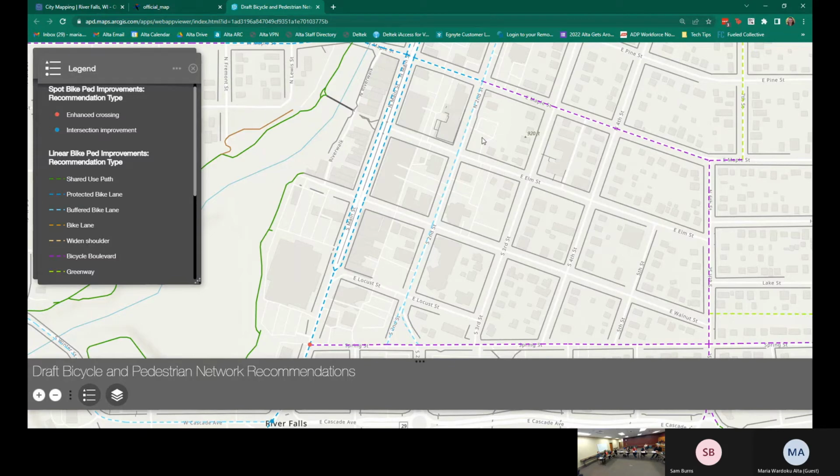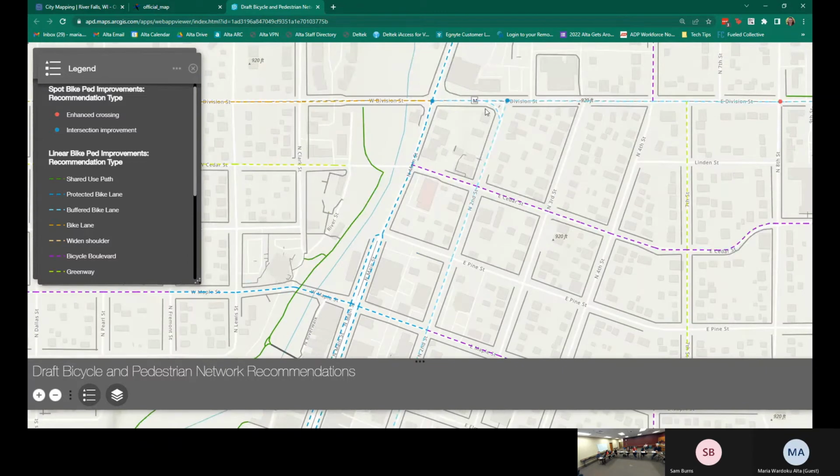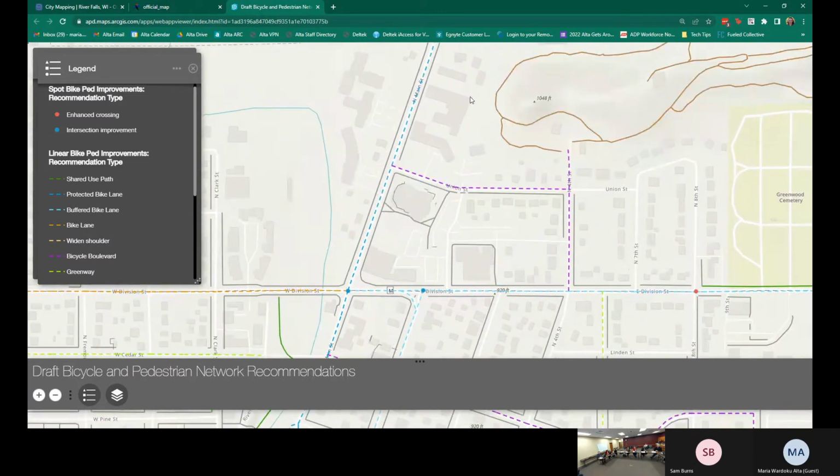We will start with, did anybody come to this meeting with ideas about the recommendations that you want to share? Can we look at North Main kind of by Walgreens going north on the east side?